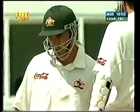Short again, hit again in front of square, and that is 4 more. 3 boundaries in the over. Brings up the Australian 100 and a great over for Australia. It might even be a better shot.